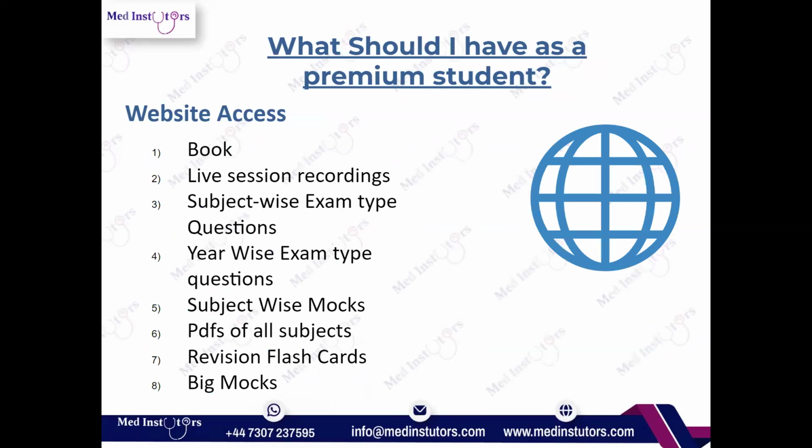So again, let me repeat. If you have website access, what type of things you will get? You will get books in the PDF form, live session recordings, subject-wise exam type questions, year-wise exam type questions, subject-wise mocks, PDF of all subjects, which are your mini notes, revision flashcards, and the big mocks at the end of the session.